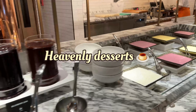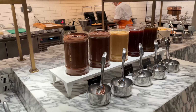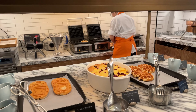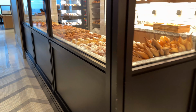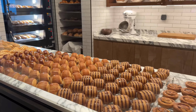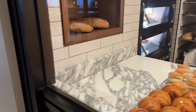For all those with sweet tooth, we are spoiled for choice at this extravagant place. Look at the array of sweet flavored sauces to choose from for your waffles and scones. This breakfast spread surpasses the offering of a typical bakery, with an abundance of pastries, cakes, rolls, tarts, croissants, muffins, and whatnot.